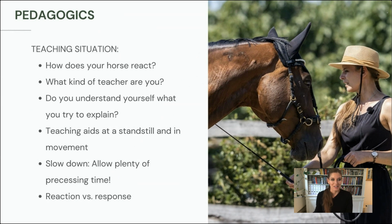So how does the horse understand? Or is it just patiently waiting and thinking, okay, my human will probably rescue me in a moment if I don't try? And then what kind of teacher are you? How do you react when the horse doesn't know the answer? Do you just add more pressure or maybe even cause pain so the horse reacts? Or do you find another way to explain? So how patient am I? That's always the good question.